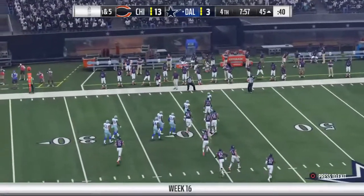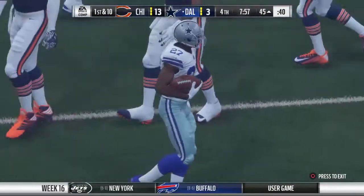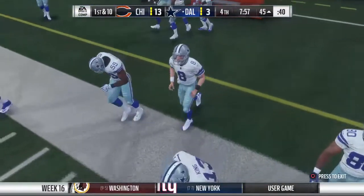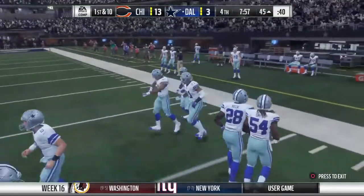And a fair catch is called for. He will take it in to give his guys some excellent field position here. Cowboy offense heading out. Let's take a look at the playoff picture coming into the weekend in the NFC.